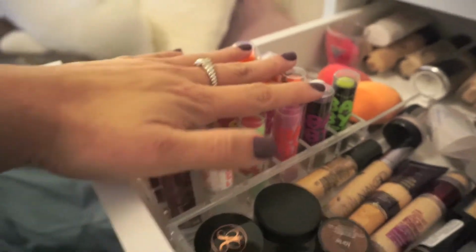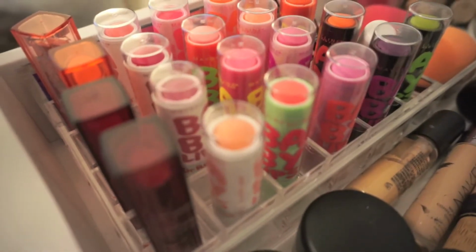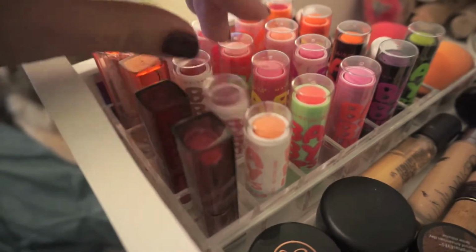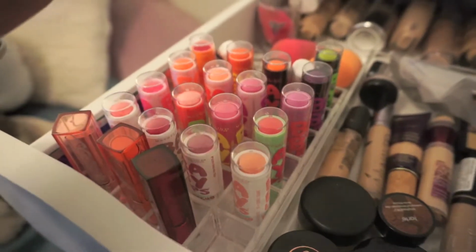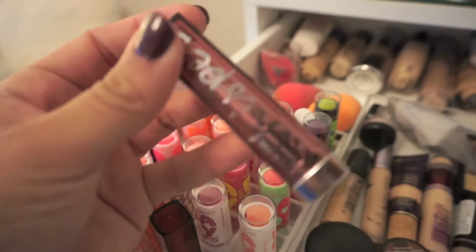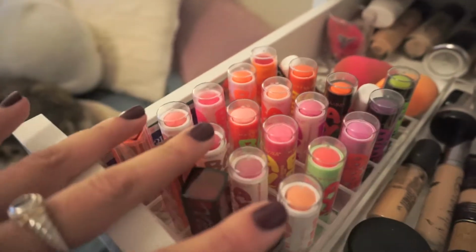Then over here, I have all of my chapsticks slash lip balms and stuff. So a lot of Baby Lips. I have a couple of Color Whispers from Maybelline. These I actually really love. This is probably my favorite. Which one is it? Lust for Blush. And it's really beautiful, a nice mauve-y color, and I think it's pretty. So I keep all those up here.